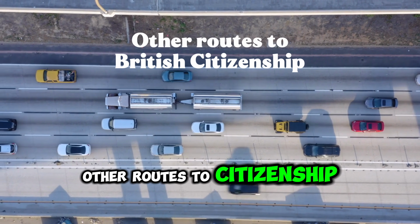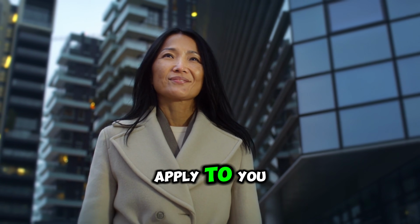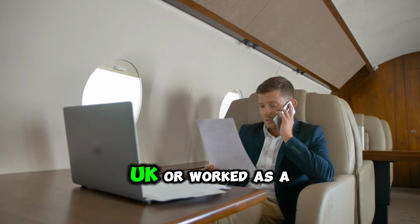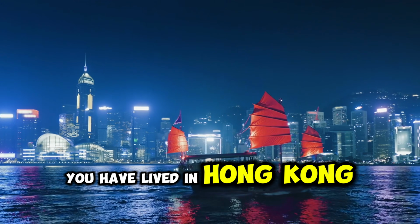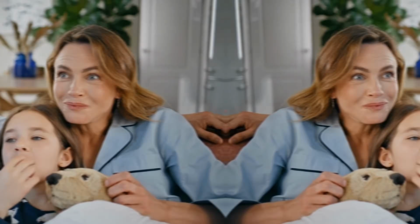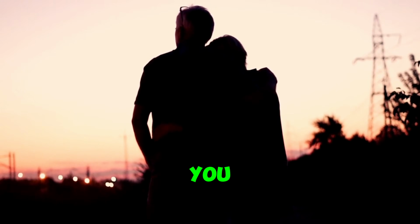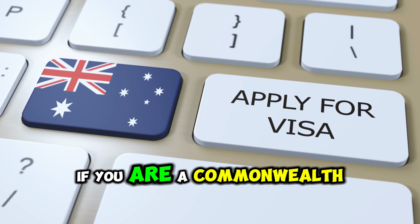Other routes to citizenship. You could also be eligible for British nationality if any of the following apply to you. You have a British parent. You have another type of British nationality. You have lived in the UK or worked as a Crown servant. You have a connection with Gibraltar. You have lived in Hong Kong. You have a parent with British Overseas Territories citizenship. You are stateless. You previously gave up, renounced, your citizenship. Other special circumstances apply to you. British citizenship as a person of Chagosian descent. If you are a Commonwealth citizen.